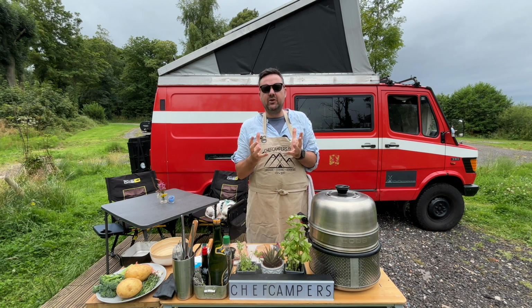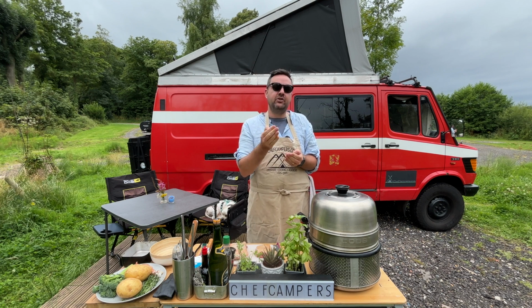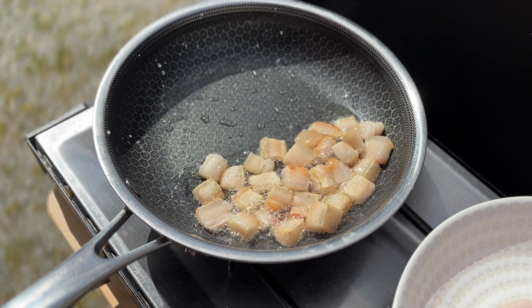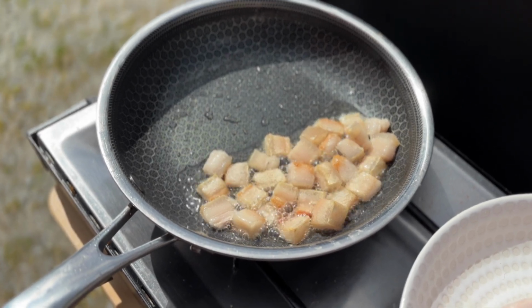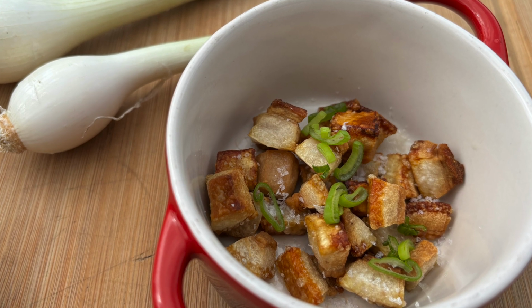So what do we do here? Well, we have to trim some of that fat off, which if you've watched episode 1, you'll see on the pork chop, I trimmed the fat off and rendered it down separately. It wasn't chewy. Those crispy, delicious pork scratching bites were fantastic.